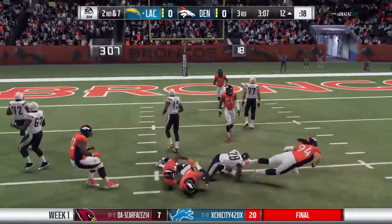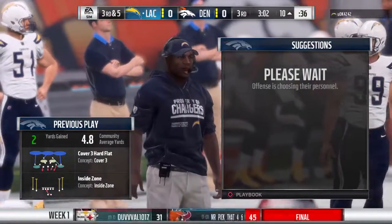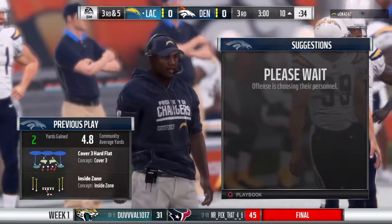Following the penalty, here's Gordon. And he'll get this one down to about the 10-yard line. Calling a gain of a couple, and that's going to leave him with a third and about 5.